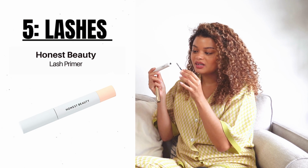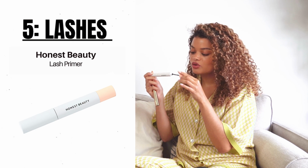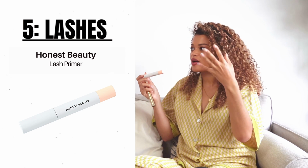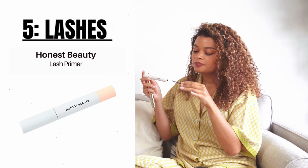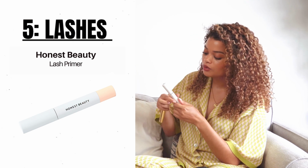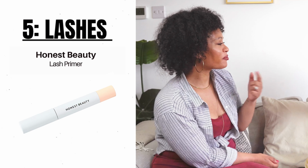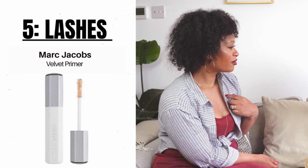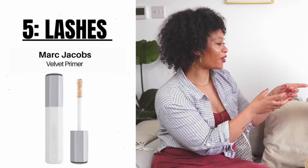Word. I've never really bothered with primers before. I tried them, and I didn't notice a difference, or the ones that deposit loads of fibers look really spidery. This one really works. I wish that the primer came on its own as well. I was about to say, I wish that. I love the Marc Jacobs Velvet Primer. But I wish that they made it part of the other one.